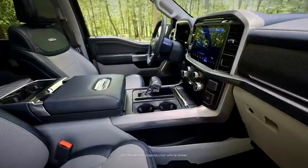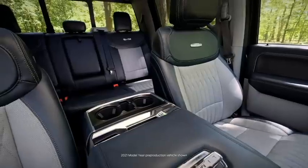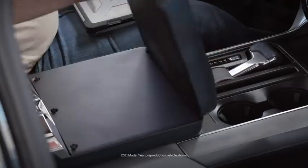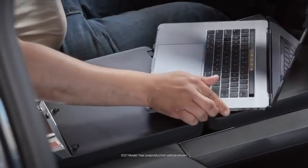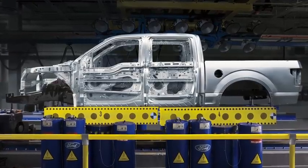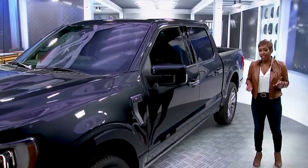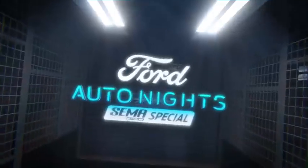And check out that interior. The available Max Recline seats give you a business class resting experience in the front, and there's an available work surface that folds out from the center console. And it's still Built Ford Tough with a military-grade aluminum alloy body and high-strength steel frame. I could go on, but this is a SEMA show, so we want to talk about gearing up and tricking out. I'll turn it over to you, Jarrett.